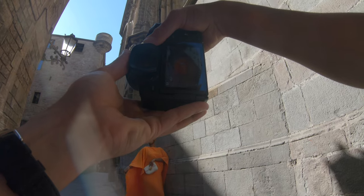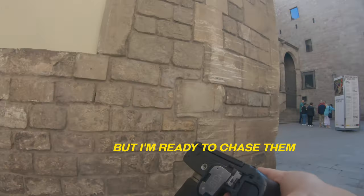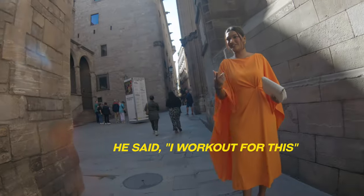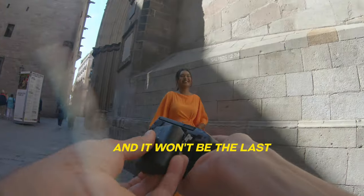What is that? What is it? Bugs? Flies, yeah. The flies are out. We have a little risk. I'm scared, but I'm ready to chase them. I'm gonna get him, he's there. I woke up for this, to chase the robot. Exactly. It's not the first time I've had to chase them, and it won't be the last.